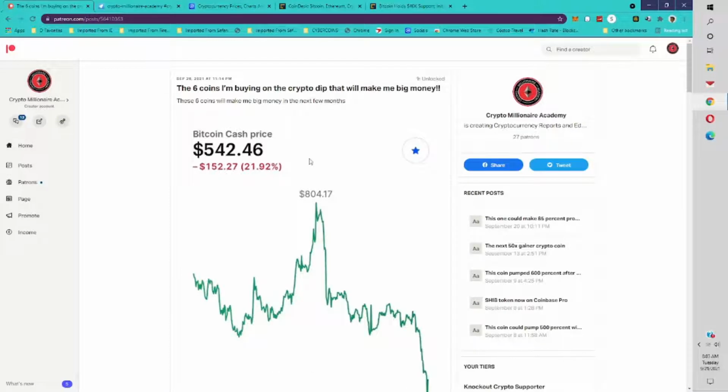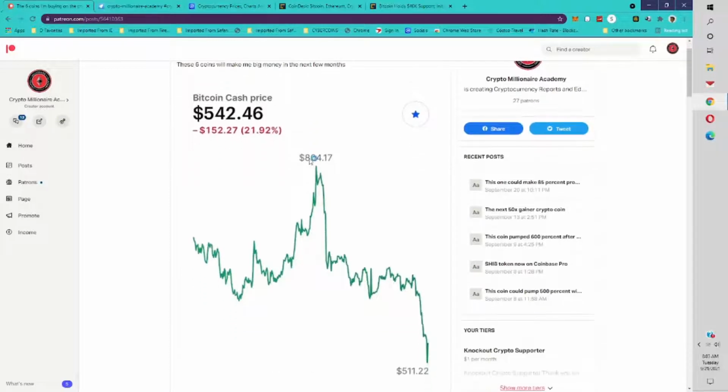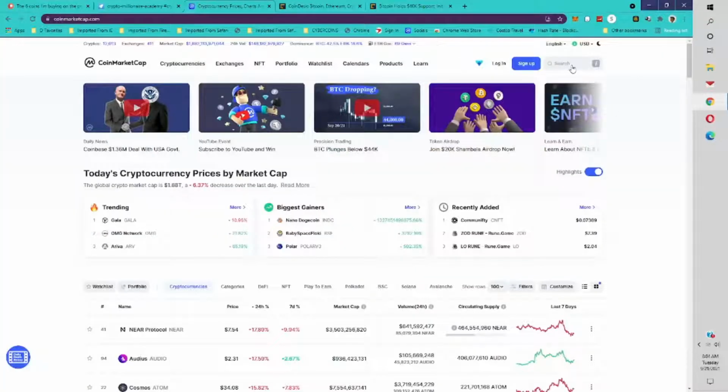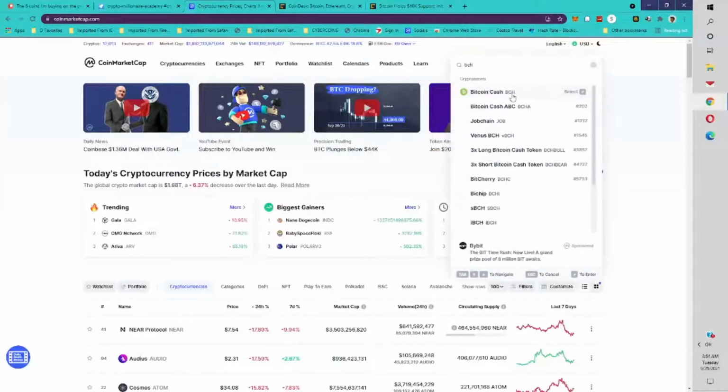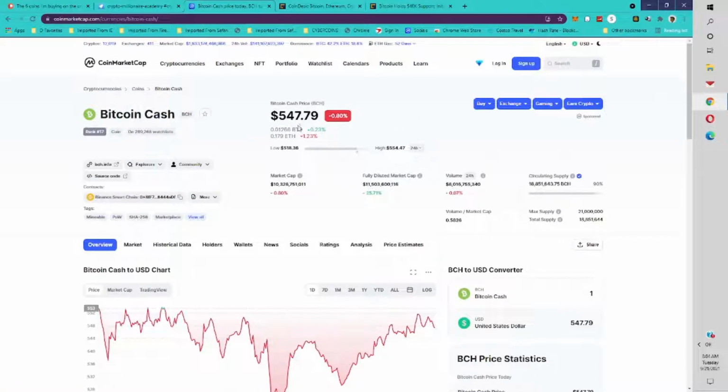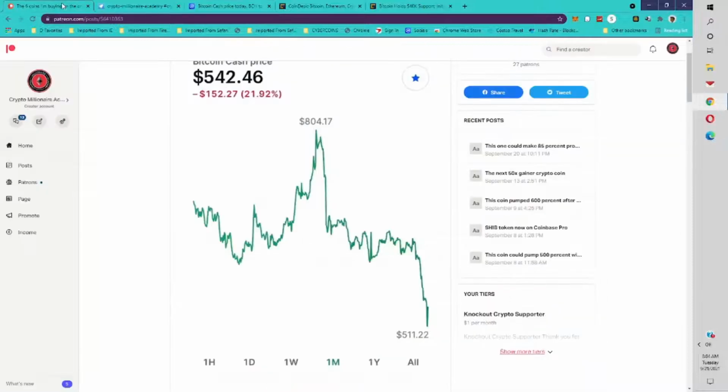So the first coin that I bought yesterday was Bitcoin Cash. I'm big on Bitcoin Cash long term. But look at this dip in the past month. We went from $804 in the past month with Bitcoin Cash all the way down to $511. So I felt like yesterday's dip, down 21%, was an opportunity to get Bitcoin Cash at a discount, and I went ahead and got in on some more Bitcoin Cash. Today's price, Bitcoin Cash is at $547. We got in yesterday at $542 on the dip.